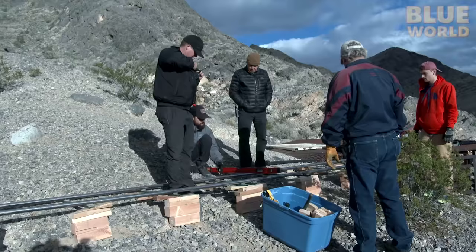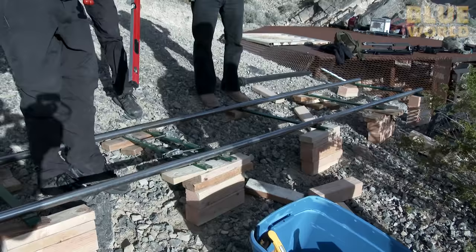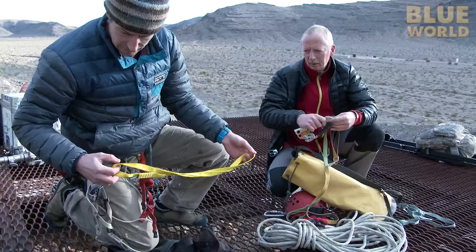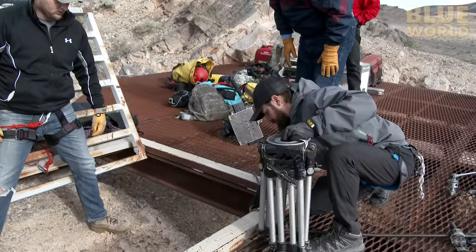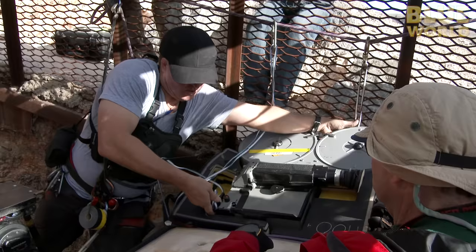Up by the cave, the MacGillivray Freeman team is assembling a nice level track for a dolly shot. They use variously sized blocks of wood to get the track perfectly level. While the track is underway, Robbie and Yuri are getting some safety slings together to help get the camera into a precarious position for a unique shot. We're setting up a shot underneath the pergola looking into the second entrance to the cave.